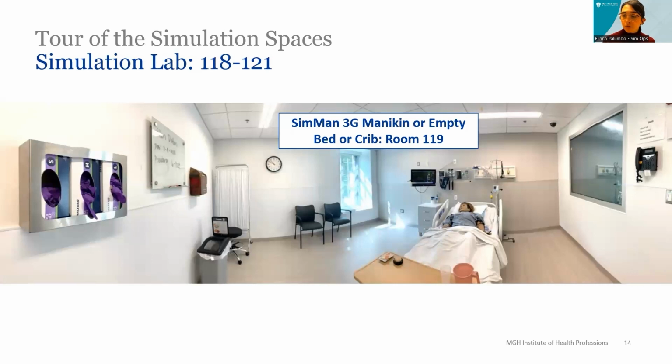And then next is our room 119, and this holds a SimMan 3G mannequin. This mannequin can be removed for an empty bed and for an SP, and the bed can be pushed against the wall to place a crib inside with any of our high fidelity babies. And this SimMan does have male genitalia, but we can switch that out for female genitalia, and we can use some wigs if desired.